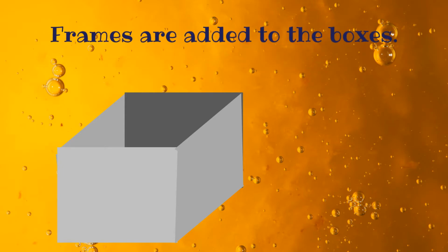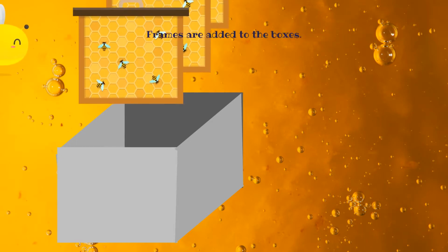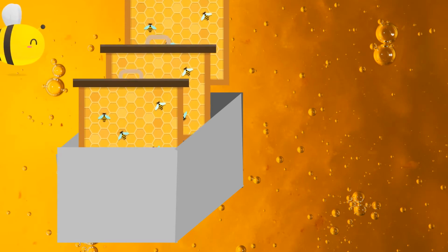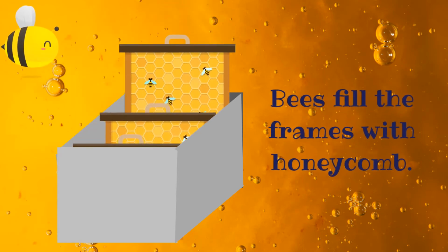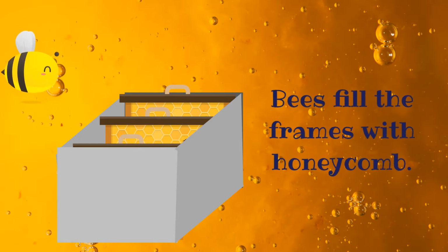Frames are added to the boxes. These also have to be just the right size and shape. And they need to be the right distance apart. Bees fill the frames with honeycomb.